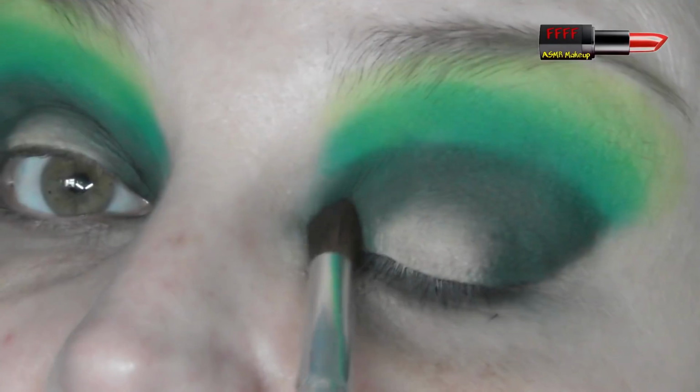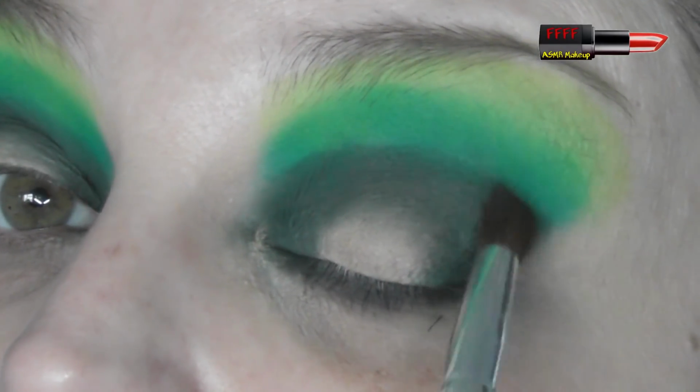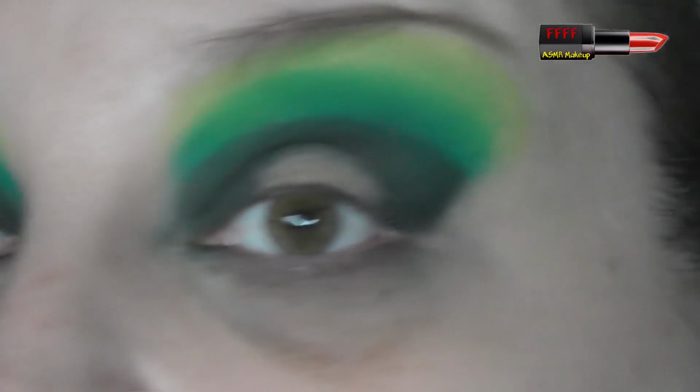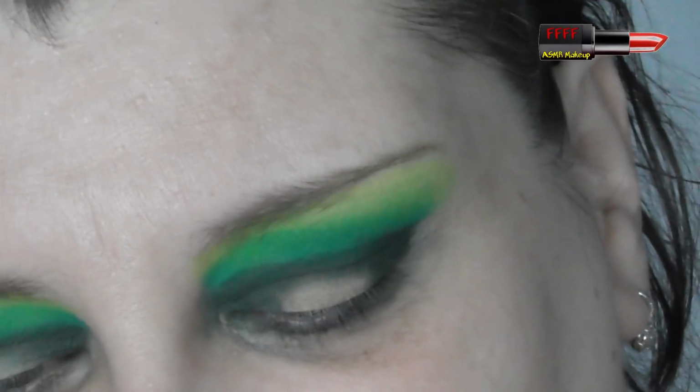So I'm going to build this back up. There we go. I just love working with greens. I think it really makes my green eyes pop. See, the old advice always used to be, if you've got green eyes, don't wear green eyeshadow because it will hide the beauty of the colour of your eyes. No, it doesn't. It really doesn't. I promise you it doesn't.